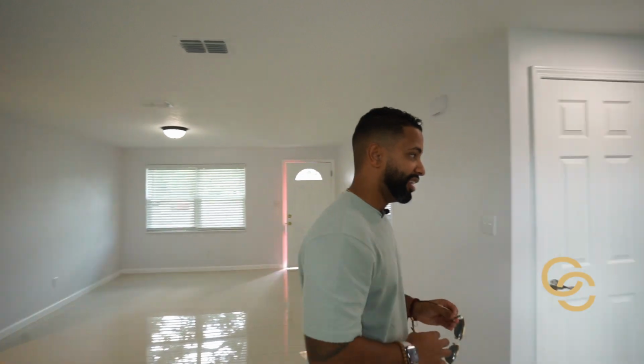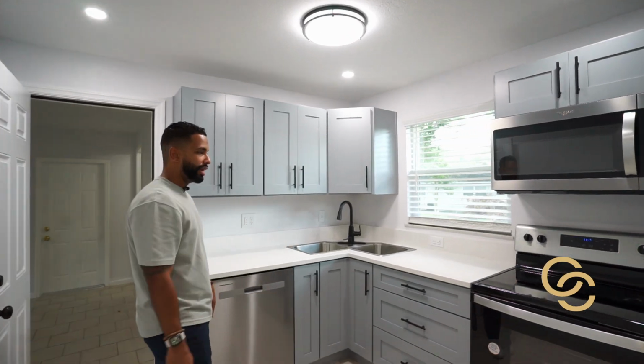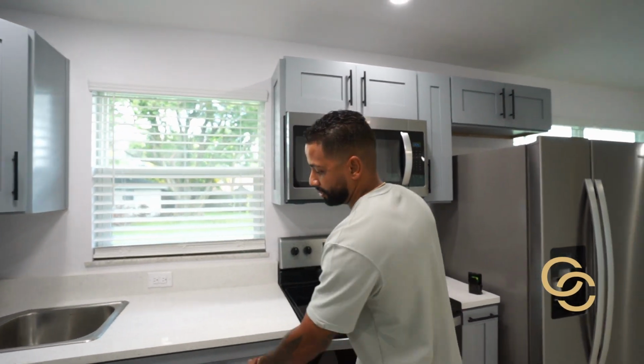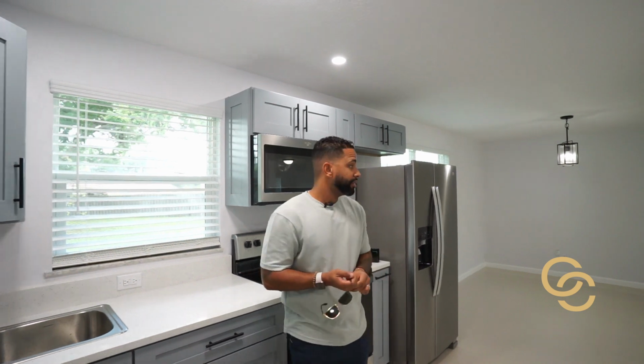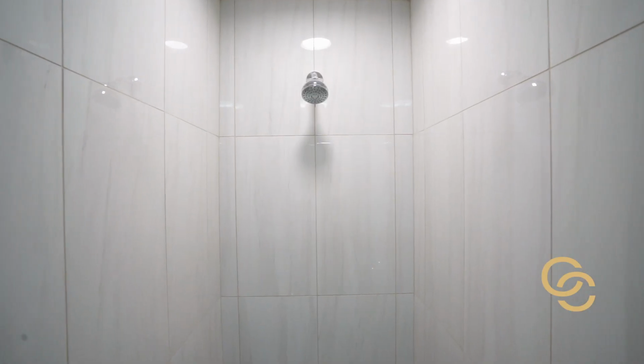But this kitchen, check out this kitchen. They did quartz countertops. They have the top of the line stainless steel appliances. They have blue shaker cabinets with black fixtures. And then, look at this. Slow close cabinets. Slow close cabinets at $300,000. Think about that. They redid all the bathrooms. So you're talking about a property that was completely redone and move-in ready right around a $300,000 point. So this is kind of the beginning steps in Sanford, the beginner starter home. But the next home is what we consider a move-up home. Let's go ahead and check it out.